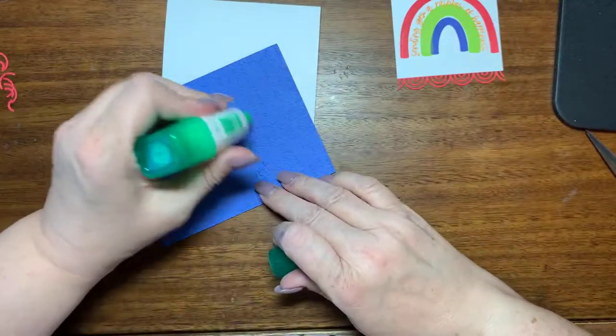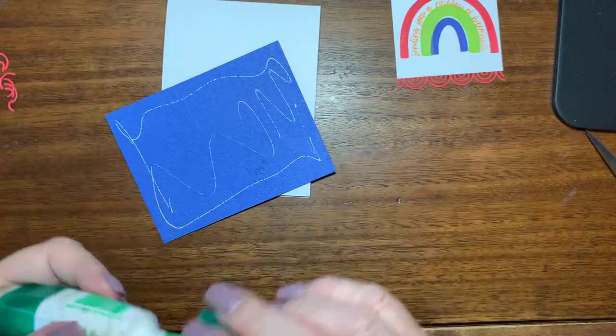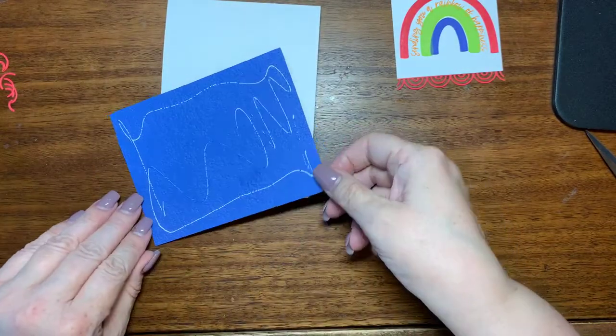Okay. And we also have some metallic ribbon, twine. No, I think it's ribbon. We'll give it a try. We'll see if we like it.